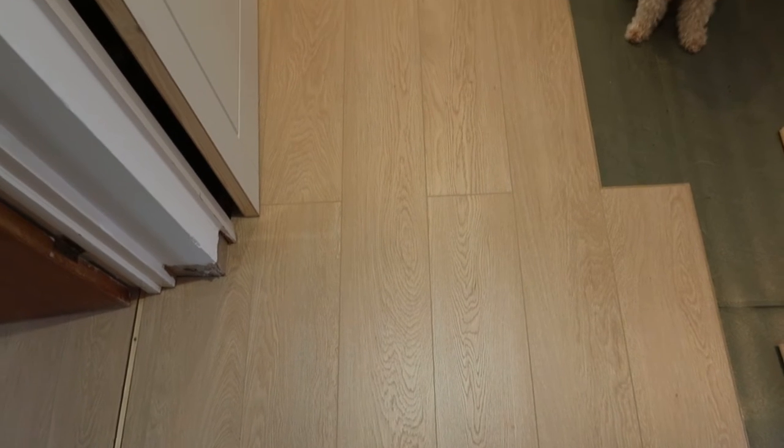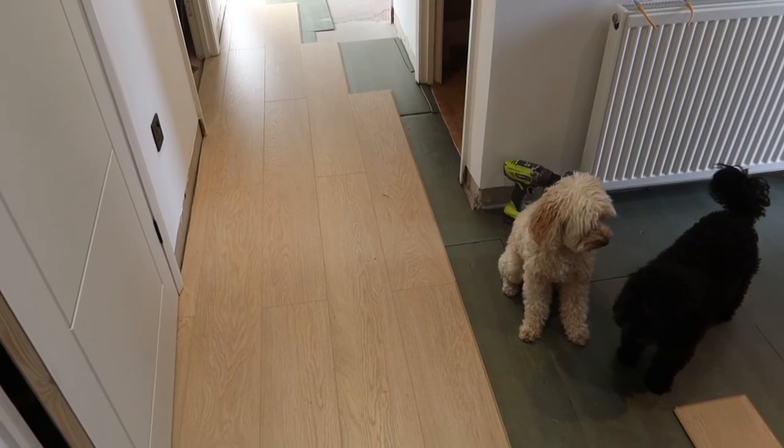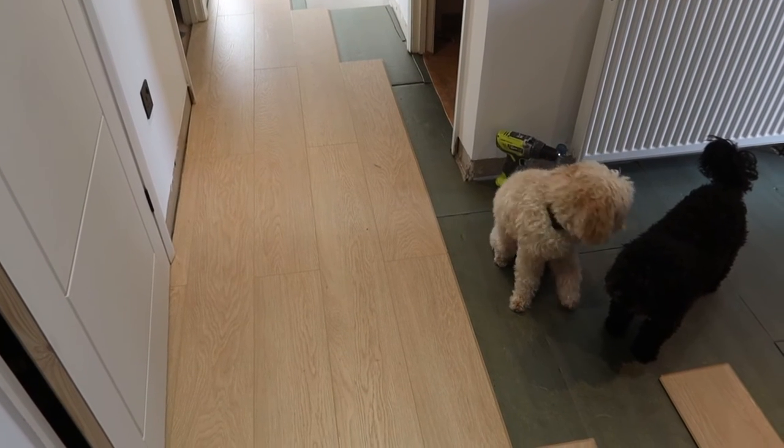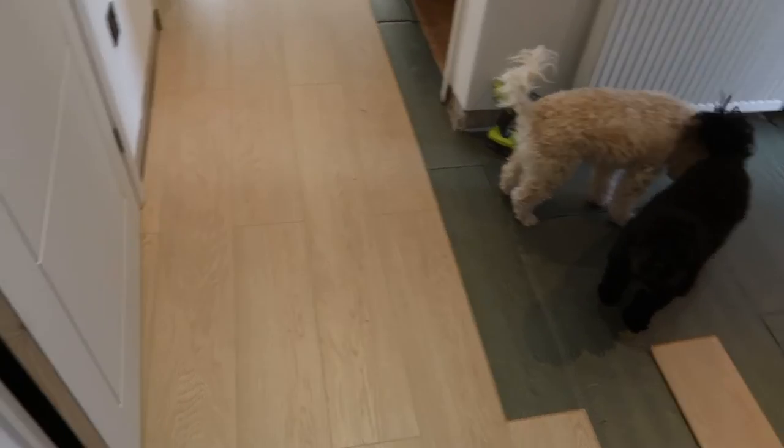But so far, oh my God, we are absolutely loving how this is looking. It's such a small change, but it makes a huge difference. And obviously we go up and down this hallway God knows how many times a day. So yeah, just completely transforming it.